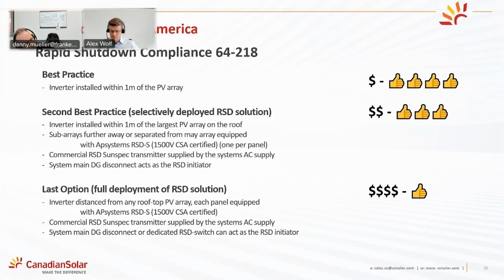And therefore you have the majority of your panels without any panel level equipment. And you only deploy the rapid shutdown devices to the strings that are not adjacent to the inverter and compliant with the code requirements. And this way, you can still do it all with one inverter, but you only have the cost and the reliability components deployed for the small number of panels in those separate strings. The good news is the APS RSDS rapid shutdown devices are 1,500 volt CSA certified. And together with the commercial SunSpec transmitter Danny mentioned earlier, you can just run the strings that are separated and place that transmitter on the roof.